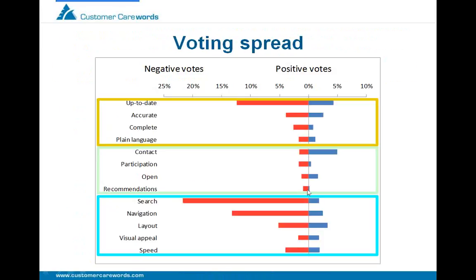Here's what happens with the results. This is an example of an entity, an organization that did this. So after the voting occurred, people had to vote 3, 2, 1. What you see here is what we call the voting spread. And as you can see, the red is the negative voting, and the blue is the positive voting. And you can see immediately, oh, there's much more negative voting than positive voting. And you can really see that navigation and search are big in the negative, and up-to-dateness is big in the negative. But that basically visual appeal is not that important. And that's either negatively or positively. And that's an interesting thing.